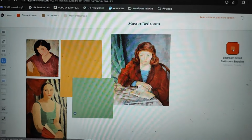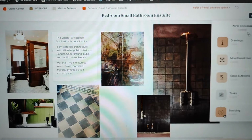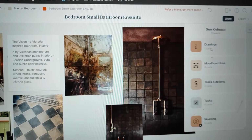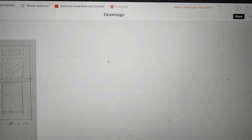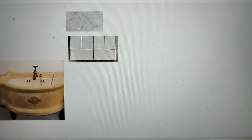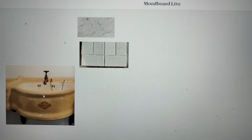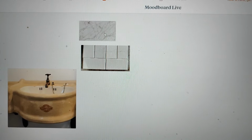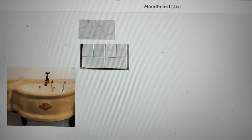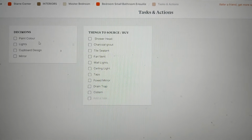But if I click on the bathroom and on suite, I want to set up this sort of thing in my kitchen project. So I've got drawings, and in there, when Mark and I have been doodling about designs, I've put my drawings. And then mood boards. Oh, so this is mood board live is actually what we already have. So we've already got these sinks for the downstairs small bathroom, and then we've got these tiles and that. So mood board live is when we've actually bought something. Tasks and actions, things to buy, decisions that we need to make.